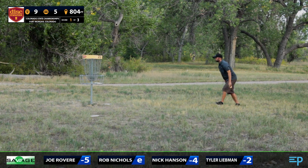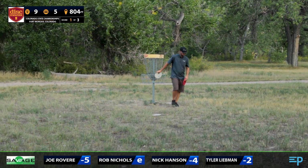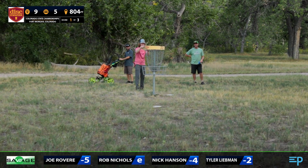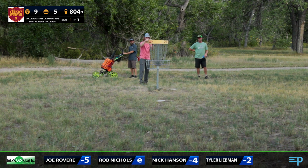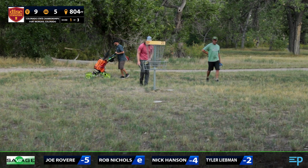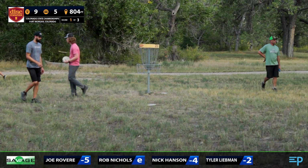Yep. Looks like we might have missed Joe's upshot there. Yeah, it definitely looks that way. But it looks like a drop in if you got two other discs sitting there. Yeah, so we're going to have a couple easy birdies, I would say. Yeah, we've got an entire birdie frame there. Rob having the hardest putt of all of it.